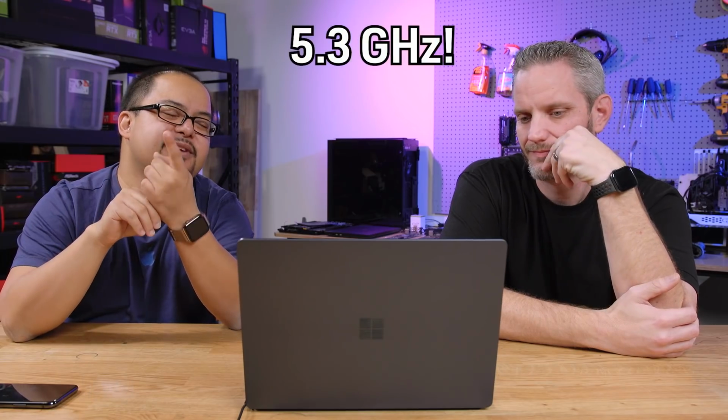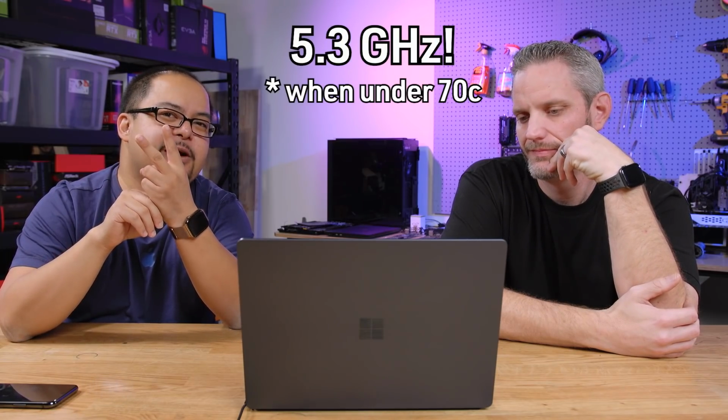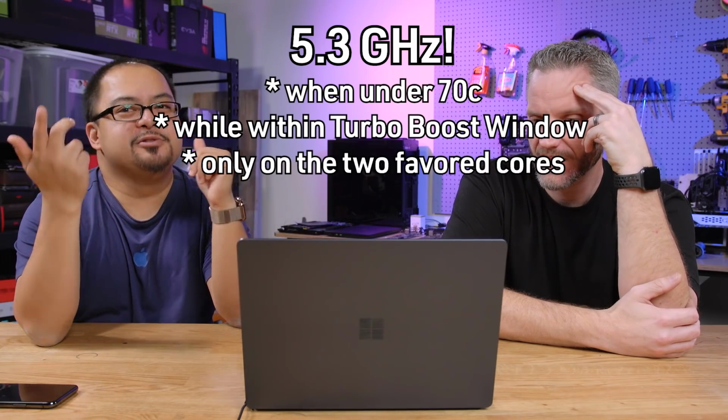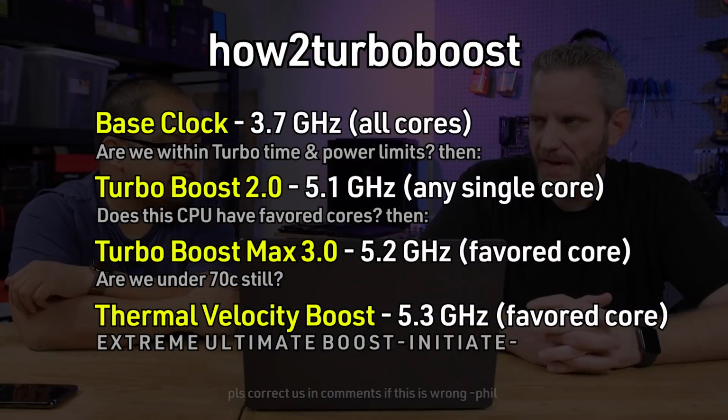Okay, so Thermal Velocity Boost is an addition to the Turbo Boost technology that we're all familiar with. Basically, anytime you're under 70 degrees and you're within the turbo power window, you get the up to 5.3 gigahertz on two cores, the two favored cores on the 10900K. Now explain the favored cores, right? That's like GPU Boost Technology 3.0. Yeah, so don't quote me on this because I don't know if they do it during binning or if it does it in software, but it basically picks the two most efficient cooler cores to run at the highest speeds. So you hit that 5.3.